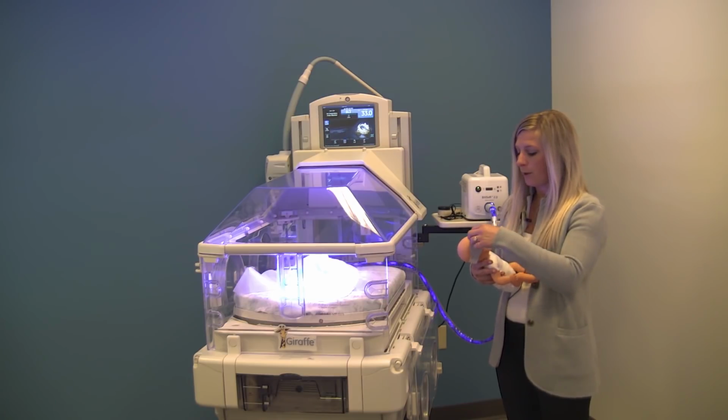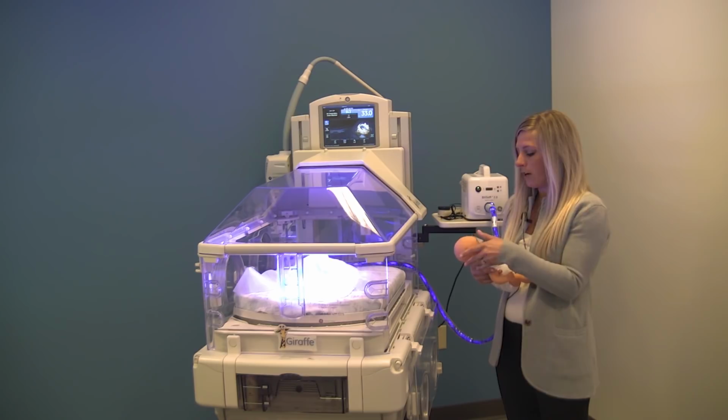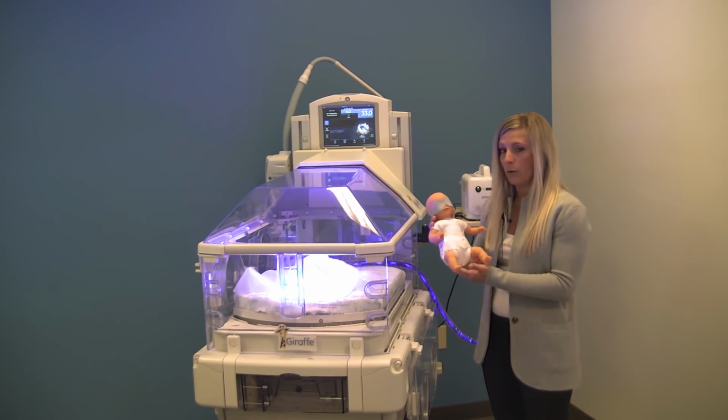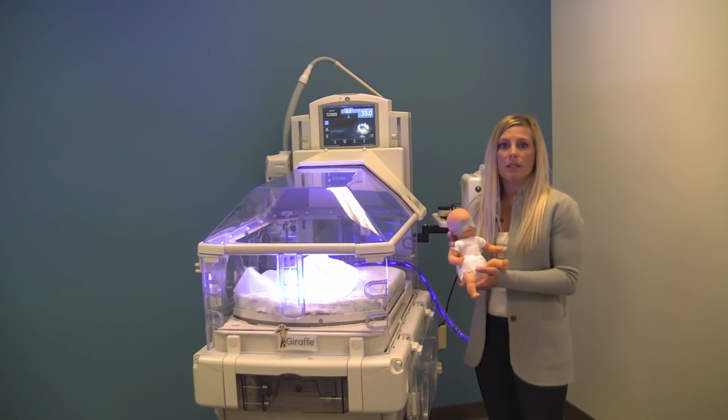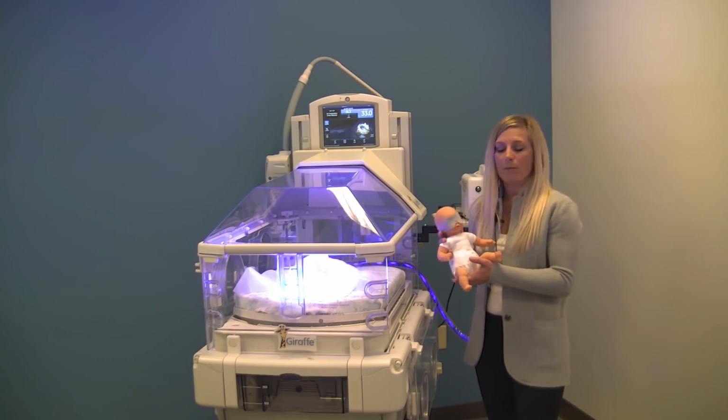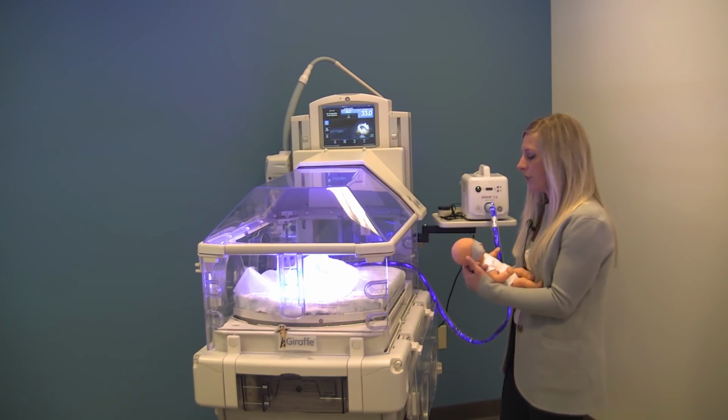So we always want to make sure that we are putting protective eye gear on our infant before they go on the light. Even with the blanket or with the BiliSoft 2.0 pad, obviously babies are wiggle worms, so we want to make sure that we are protecting them no matter what, even though the pad is underneath of them.